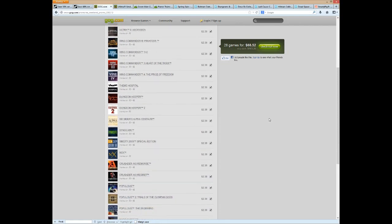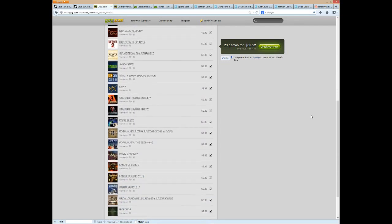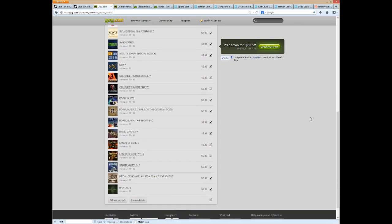Theme Hospital, Dungeon Keeper 2, Alpha Centauri, Syndicate, SimCity 2000, Nox, Crusader: No Remorse, Crusader: No Regret, Populous 2, Populous: The Beginning, Magic Carpet, Lands of Lore 3, Lands of Lore 1 and 2, Star Flight 1 and 2, Medal of Honor, and Bioforce.